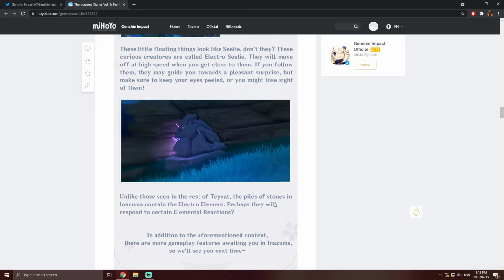Unlike those seen in the rest of the world, the piles of stones in Inazuma contain the Electro element. Perhaps they will respond to certain elemental reactions.